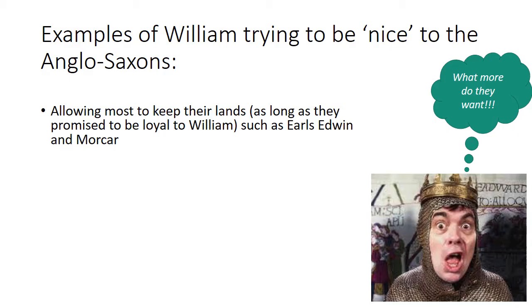Now, you might remember that I said this unit was about the methods William used to take control. We've seen so far him being particularly unpleasant, such as gouging the eyes out of a hostage and harrying all the land around London. But what other methods did he use? Well, he couldn't control the whole of the Anglo-Saxon population just with a few thousand Normans. He needed the help of the Anglo-Saxon thanes and lords and earls themselves. So he decided to try to buy their friendship by allowing them to keep their lands.